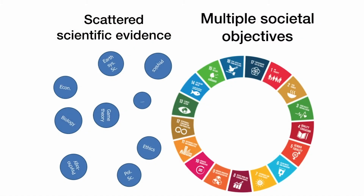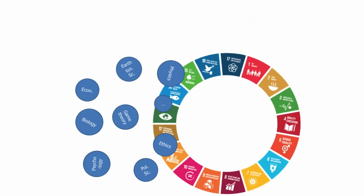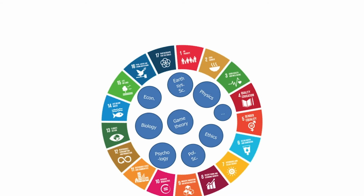And there's already a lot of evidence for some of these problems scattered around in scientific work in different disciplines. And on the other hand, we know we have a vision for society, which is captured in the 17 Sustainable Development Goals, which the United Nations adopted in 2015. But we don't yet really have a clear understanding how these potential outcomes that we know of from different scientific work actually fit this picture of the Sustainable Development Goals. And this is what we try to clarify a little bit in this study a while back.